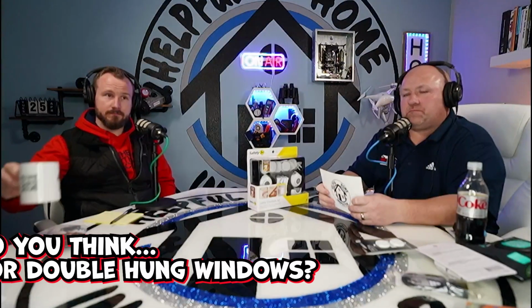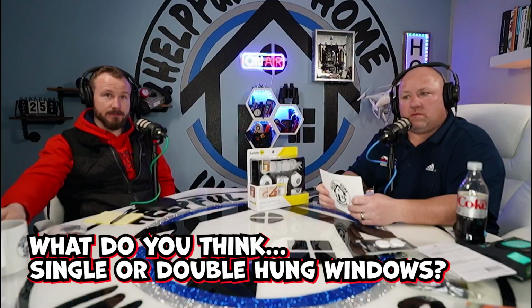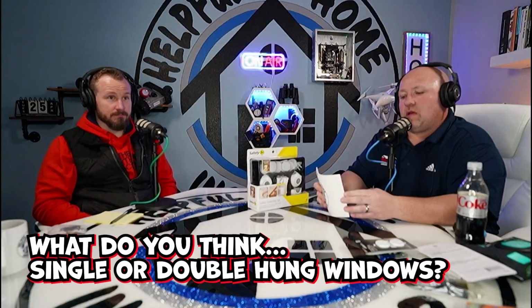All right. Double hung windows are also nice when it's raining outside, but there's a nice breeze. You can lower the top part because the overhang, the soffit, is normally over it, and you can still keep your windows open and keep a breeze, which is nice.